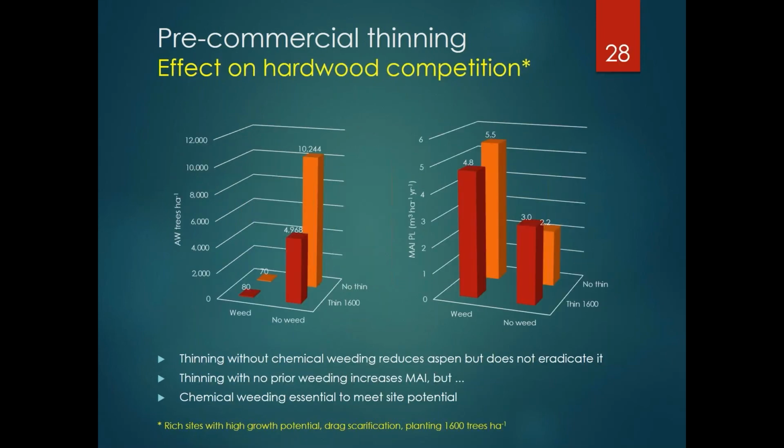This slide shows the effect of both weeding and thinning on hardwood competition, but only on sites with high growth potential. And I'm going to run out of time, but just very quickly, thinning without chemical weeding reduces aspen but does not eradicate it, as shown on the left-hand graph. On the right-hand graph, you can see thinning with no prior weeding increases MAI, but chemical weeding, basically, the bottom line is that chemical weeding is essential to meet the site potential.